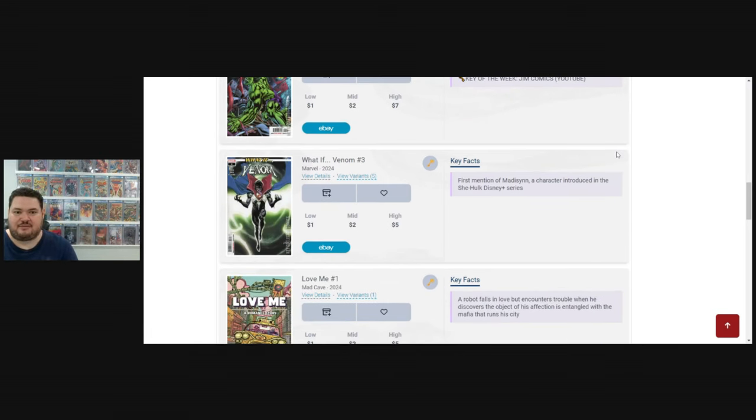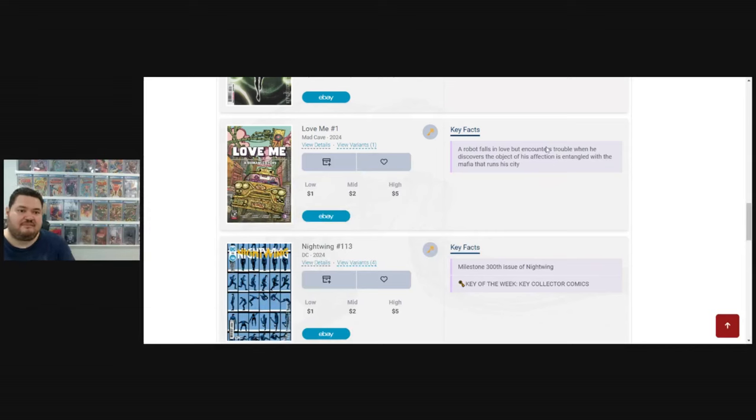What If Venom number 3, first mention of Maddie Sin, who we met on the She-Hulk Disney Plus series. If that's your thing, if you think she's going to be a big deal, have at it. Also, people have just been picking up this Venom What If series just because. Love Me number 1 from Matt Cave. I'm familiar with Matt Cave Studios. I do like them very much. I'm not familiar with this book, so I can't tell you much. It's a number 1. A robot falls in love but encounters trouble when he discovers the object of his affection is entangled with the mafia that runs his city.